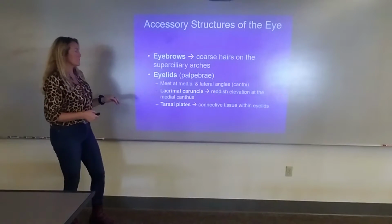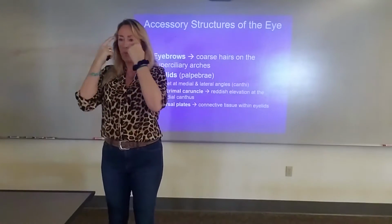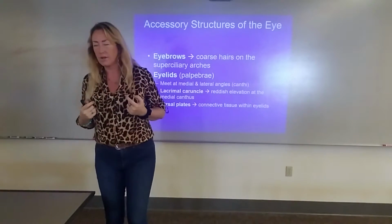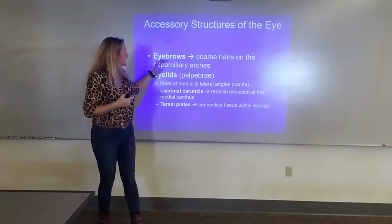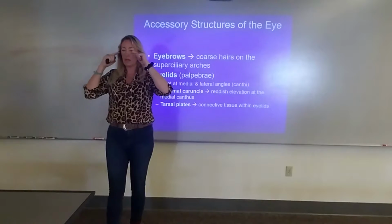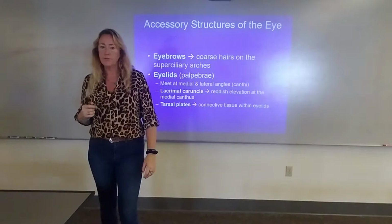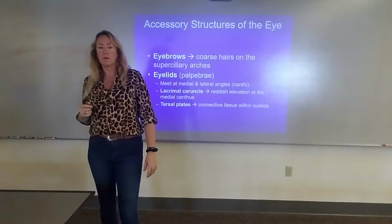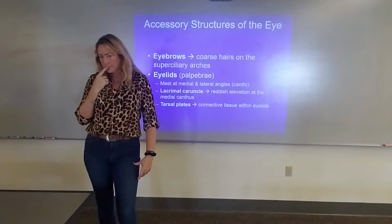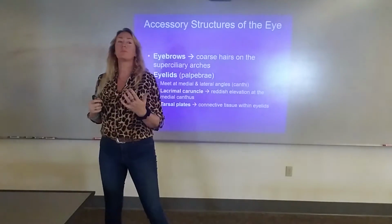Eyebrows, coarse hairs on the superciliary arches. Remember, we got these little superciliary arches. Orbicularis oculi muscle goes around. What do you think the eyebrows do? We could add eyelashes in there too, that come off the palpebrae, your upper eyelid. What do eyebrows and eyelashes do? They don't want stuff in the eye. What'd you say, Emily? They help protect the eye. Yeah, they help protect the eye.